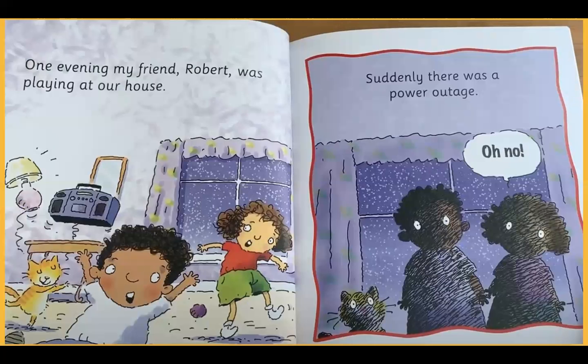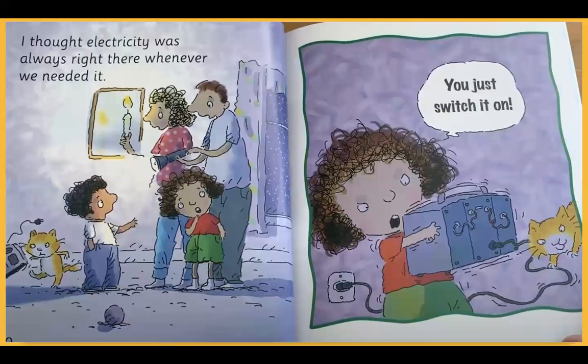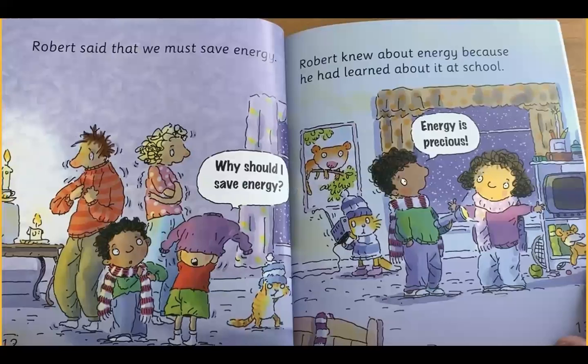One evening, my friend Robert was playing at our house. Suddenly, there was a power outage. I thought electricity was always right there whenever we needed it. You just switch it on. Robert said that we must save energy. Robert knew about energy because he had learned about it at school.